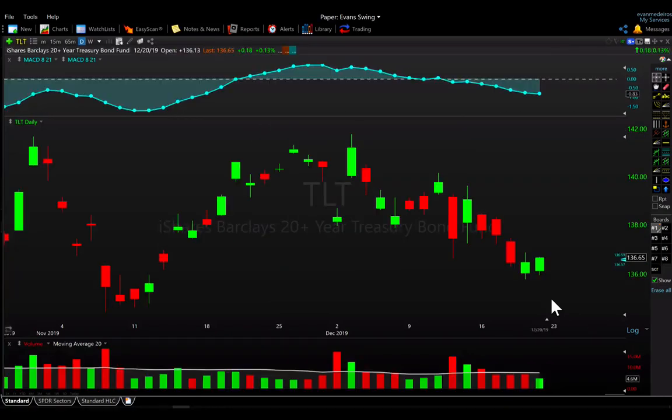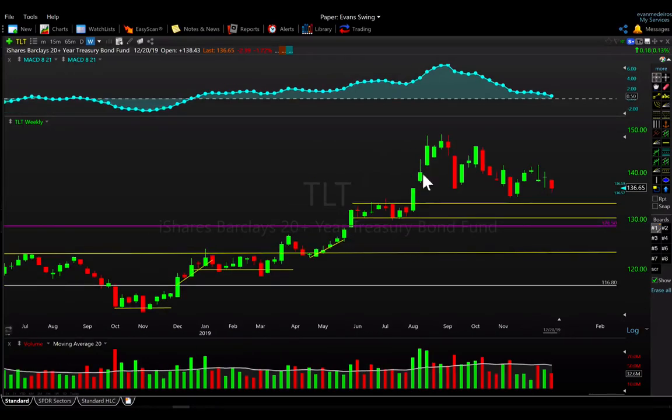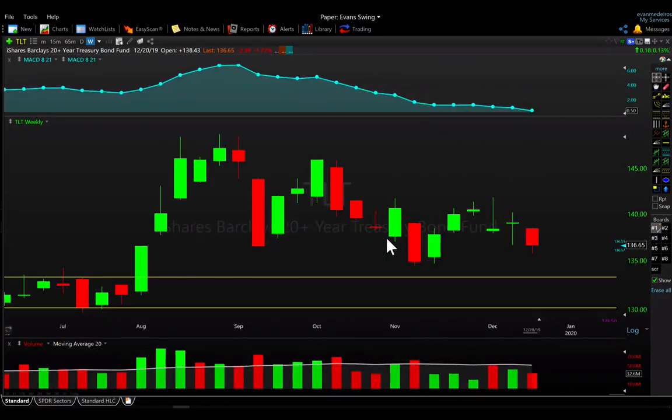Now, if we look at some other major markets here, we go to TLT, was down almost 2% this week, so a pretty good downside move here in bonds. When we look here at the weekly chart, however, really not getting any change in structure. This sideways consolidation that we've talked about recently, over the past many weeks, that started in August, is still taking place here. Kind of got a series of lower highs and, I guess, lower lows still at this point as well, but mostly moving sideways here over the past many months.